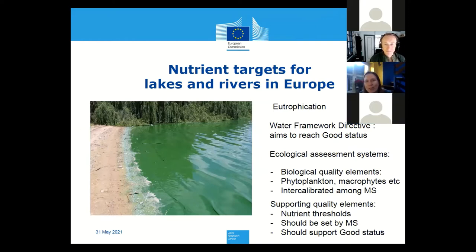I will briefly tell you about this work, which is done under the working group ECOSTAT in the Water Framework Directive implementation process. So as we all know, eutrophication is still the major problem in Europe and lakes and rivers and coastal waters. And the Water Framework Directive aims to reach good status in all these waters.